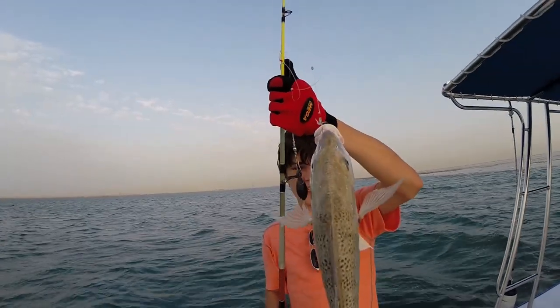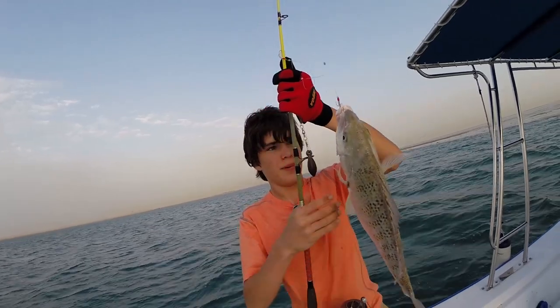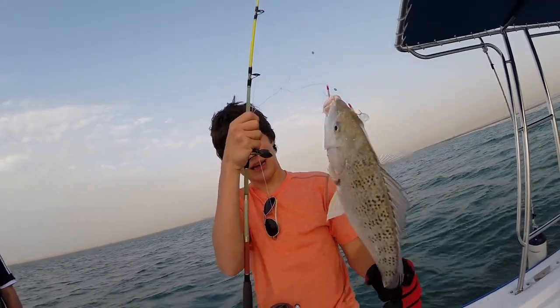So here is a very large grunt, much bigger than the other one, but my goodness, you guys, it's a very good size for most any fish. But look at that, it got nice spots.